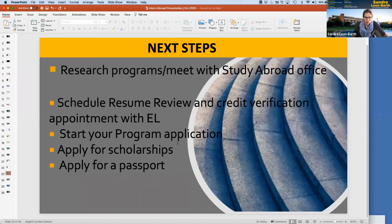Then you'd start your program application. And this would be after you've met with the study abroad office, okay? That's always going to be your first step to do a full exploration of your options. And then once you know your program, of course, you're going to apply for every scholarship that program has, okay? And having a passport is going to be an important step as well, which is very straightforward, because on campus it's located in the Washington Breezeway.